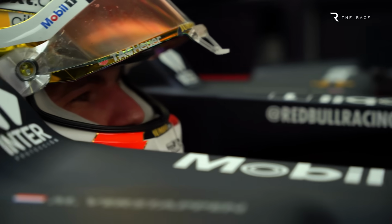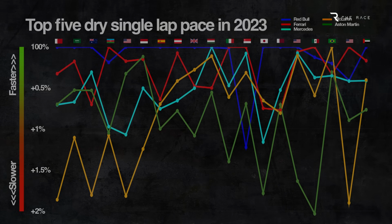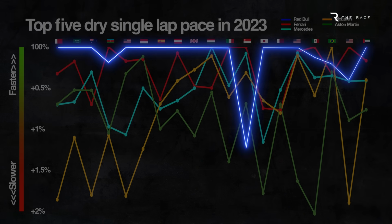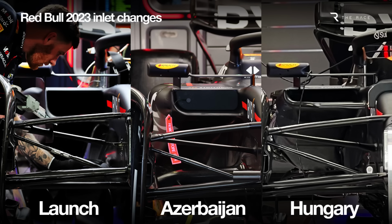The cost cap reductions infamously breached by Red Bull in 2021 and the superiority of the car meant Red Bull saw no need to produce a constant stream of updates through 2023. There were just two major bodywork changes, both around the radiator inlet area, and both came before the summer break, in Azerbaijan in April and Hungary in July.